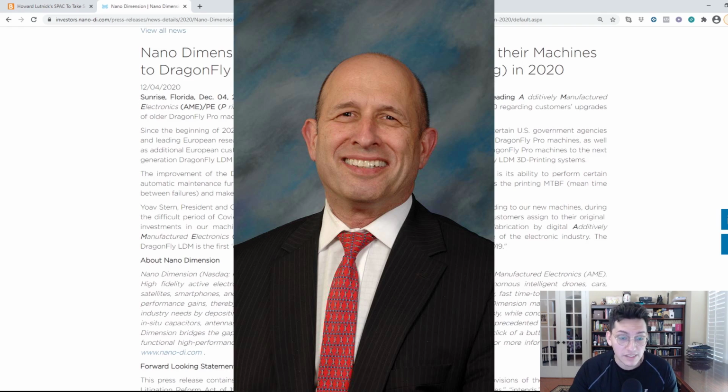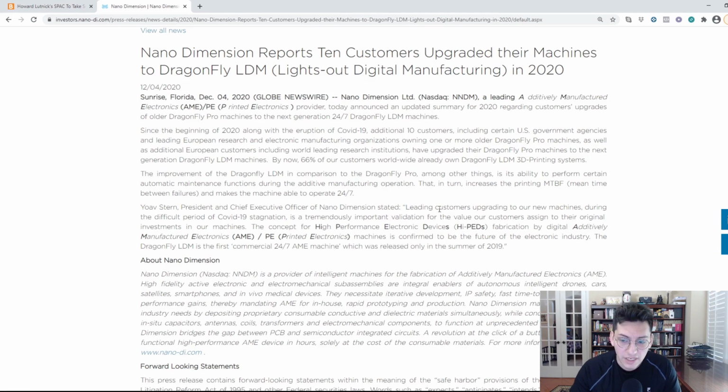Yoav Stern, the CEO of the company, then added, leading customers upgrading to our machines during the difficult period of COVID-19 is a tremendous, important validation for the value our customers assigned to their original investment in our machines. The concept of HiPEDs, or high-performance electronic devices, fabrication by 3D printing machines is confirmed to be the future of the electronics industry. The Dragonfly LDM is the first commercial 24/7 additive manufacturing electronics machine, which was released just in the summer of 2019, or summer of last year.